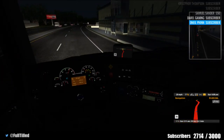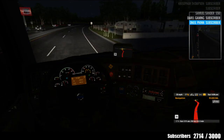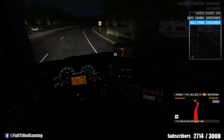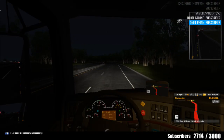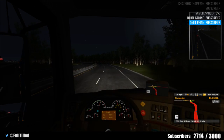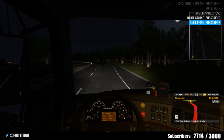Should be good. Oh, and looks like we've lost, maybe that's, oh, look at there. How clever. So my beacon button actually turns on the interior lights to the truck. Look at there. Very nice, very nice.